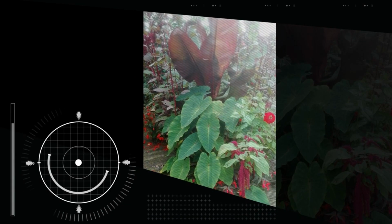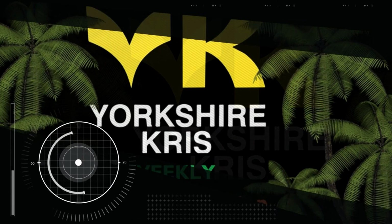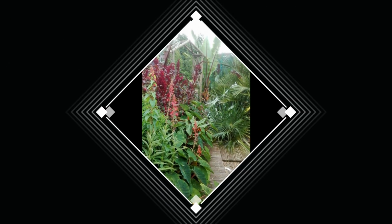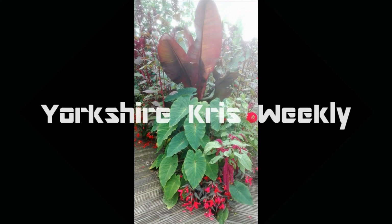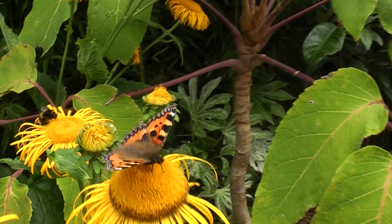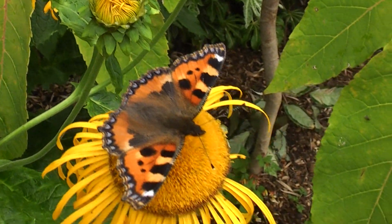The back garden of a Wakefield house is being opened to the public this weekend as part of a 92-year-old scheme to allow the public to see horticultural projects which are usually private. The home of Kris Swain in Criggleston is taking part in the National Garden Scheme, which will allow people to view the exotic garden which is packed with plants from across the globe. Tim Daly has been for a look round.